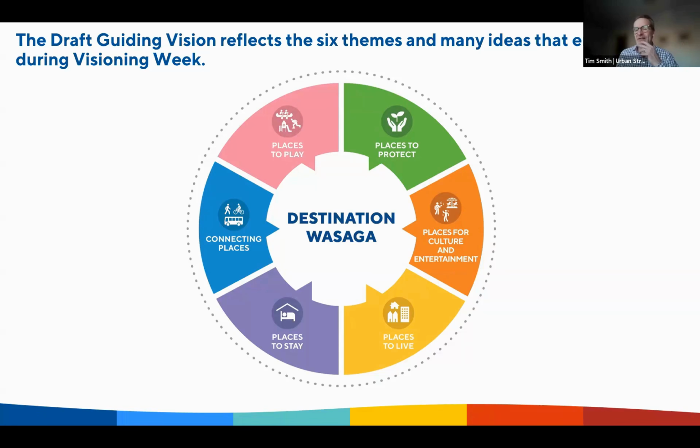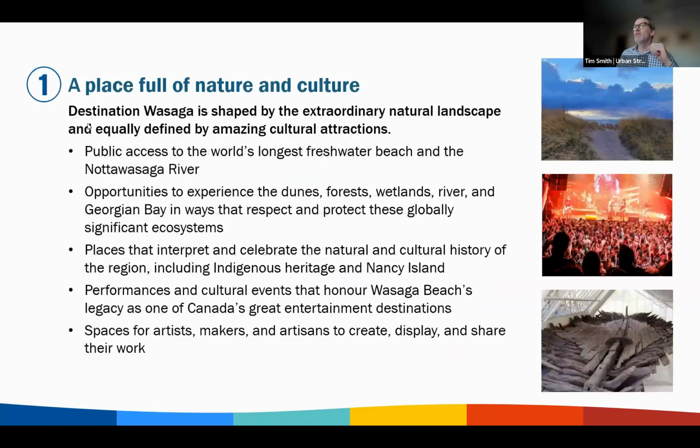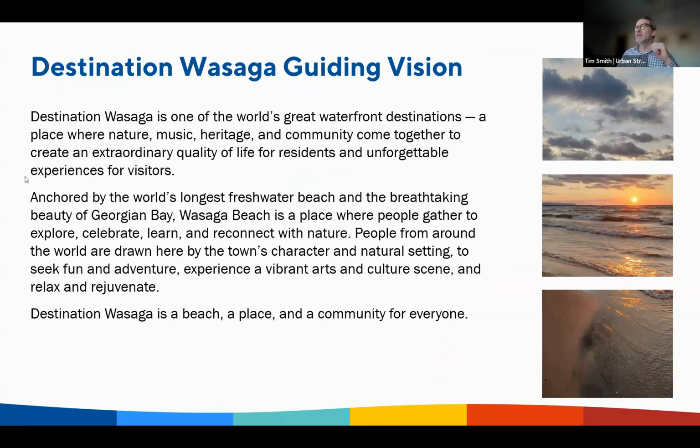Nevertheless, a downtown does have a lot of opportunities for mixed-use development, residential development that will create that critical mass to keep businesses and open spaces lively throughout the year. So let me take you through our guiding vision statement.